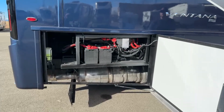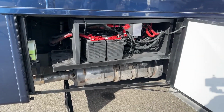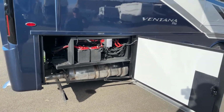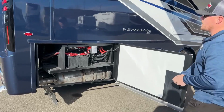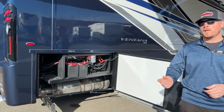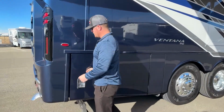Last compartment here on the passenger side, we have our two 12-volt chassis batteries. Now all those batteries are going to be used for is starting the engine. There's also a battery disconnect switch up top here. So if you're putting this coach in storage for extended periods of time, you can kick that off. That way we're not drawing down those two chassis batteries.